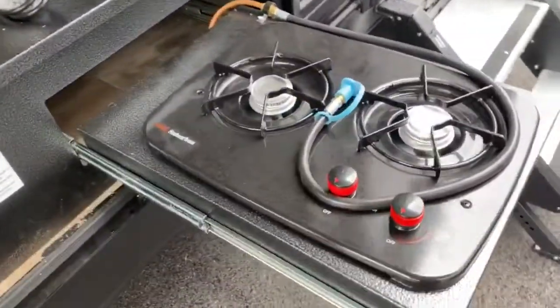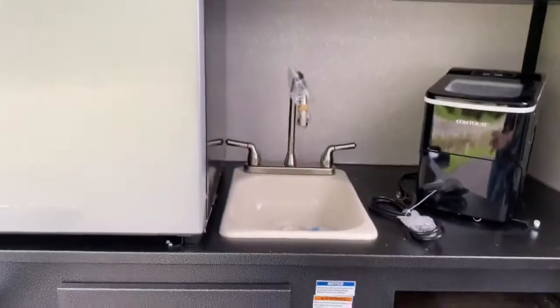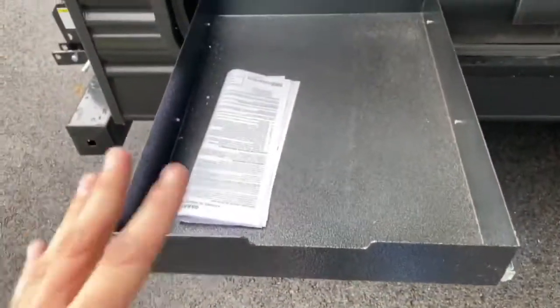So you've got a stovetop here, contour ice maker, some cabinetry. It is all lighted, a single basin sink. This side is your refrigerator. And this side here is your freezer. And then you've got a nice little storage drawer here.